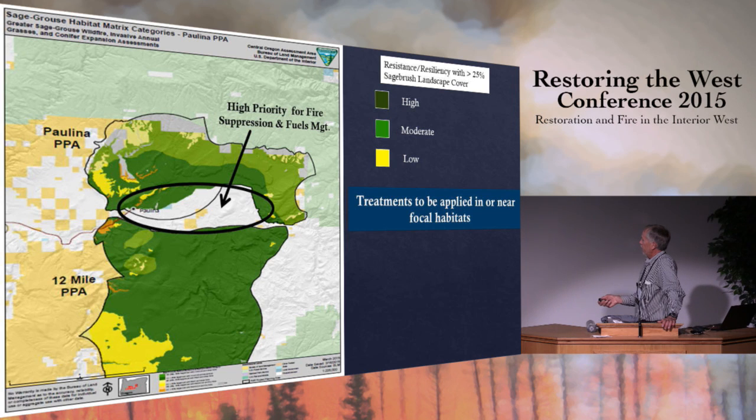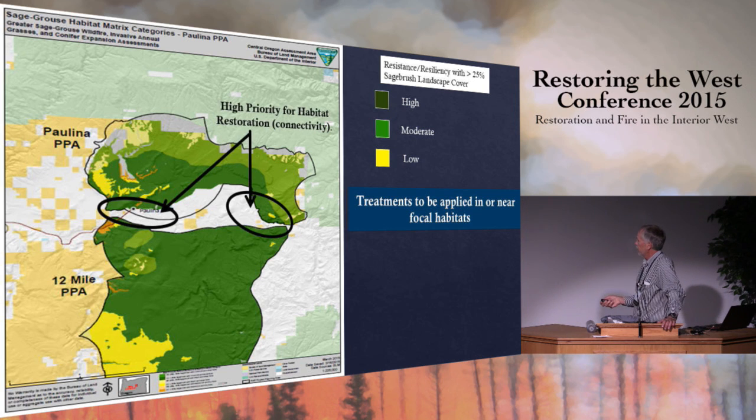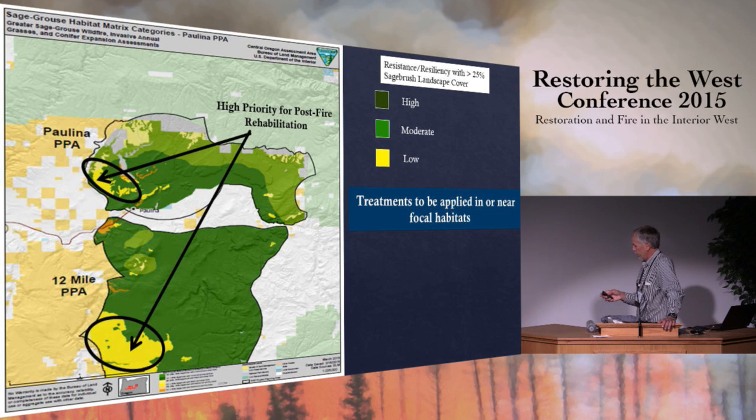This is outside of the priority areas, the focal habitats, but obviously if a fire starts in here, it could really affect either direction. Fuels management, again, we don't want to put it right on the boundary, so the idea is the in-or-near concept again. If we look at restoration, again, connectivity: potentially in here we could do some restoration to connect these two habitats, which could be a priority. And last, post-fire rehabilitation. These are the warm, dry areas here, so if they burned, that was a higher priority than putting seed and money into areas that had a better potential for recovery.